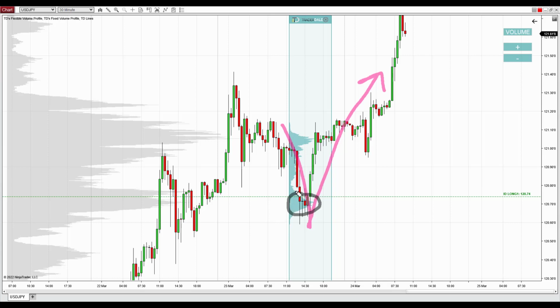And the reason why I say that this is a significant volume area is that first, there are heavy volumes traded there, and second, this is a place where the price turned from selling activity into aggressive buying activity. So this place is a place where strong buyers bought everything the sellers had to sell, and they started to buy aggressively, pushing the price upwards.